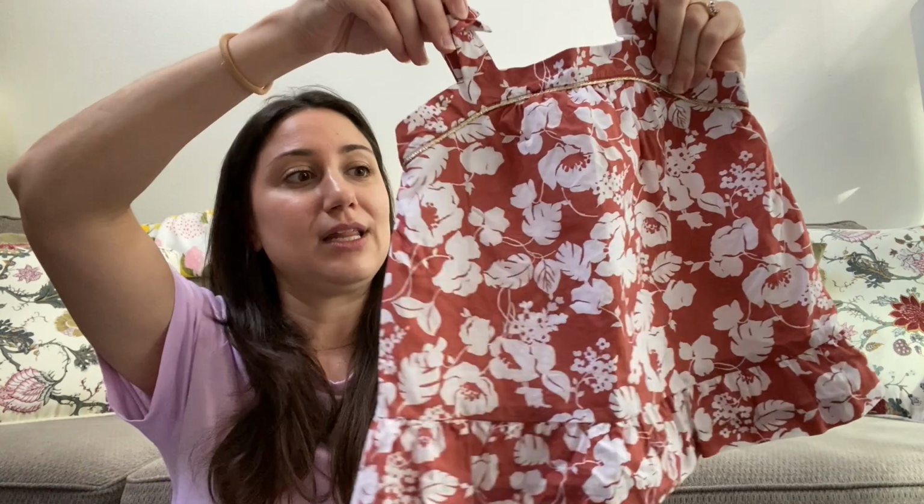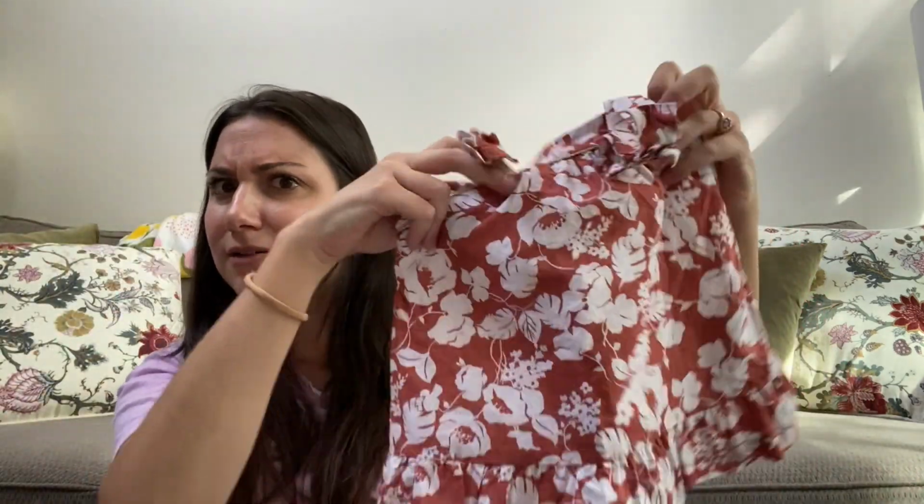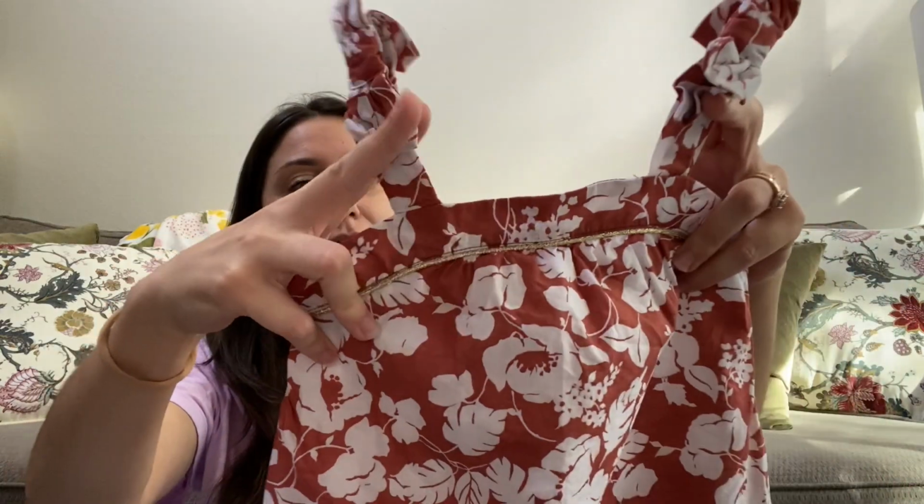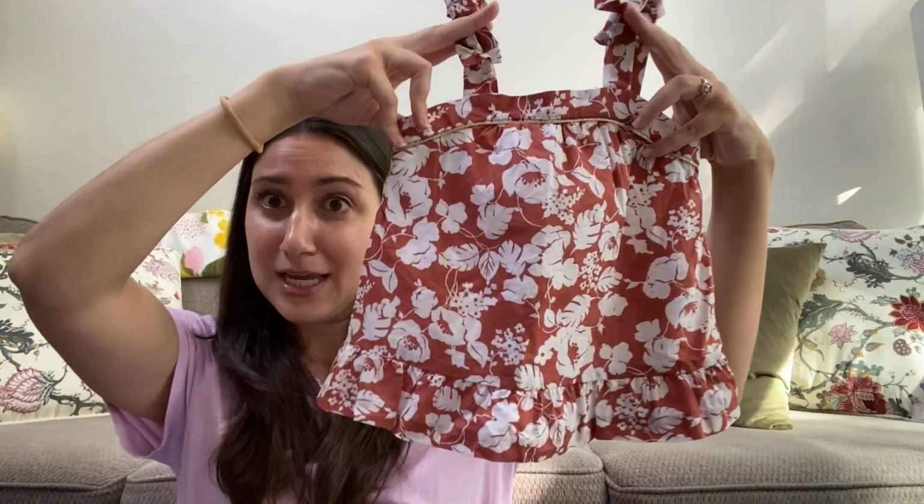And then they had another one in this really pretty rust floral pattern. And this actually has gold piping, which I thought was really unique and pretty. So loved those. And these were $9 a piece. So in terms of thrift haul, a little bit spendier, but I think the quality is great. They're really beautiful. I know we'll get a lot of wear out of these tank tops for summer.